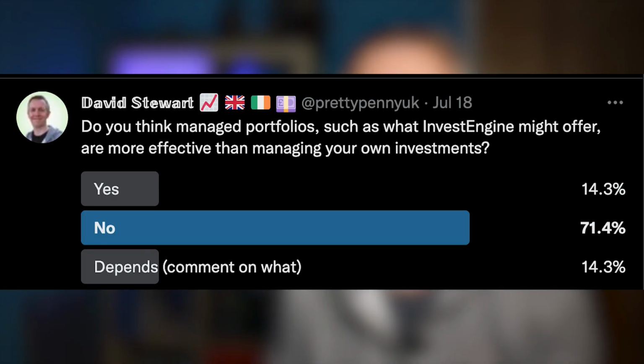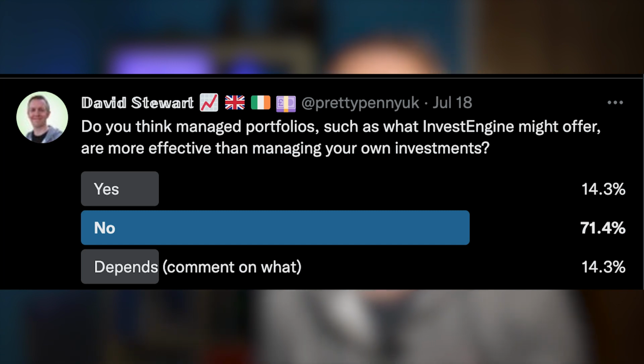Is it better to leave the management of your investments to someone else? But if you can make a client's money at the same time, it's advantageous to everyone, correct? No. Or do you simply not trust anyone else to look after it? A Twitter poll that I recently fired out voted overwhelmingly against managed portfolios, saying that they cannot be more effective than looking after your own investments. Hold on to that thought as we go through this video.